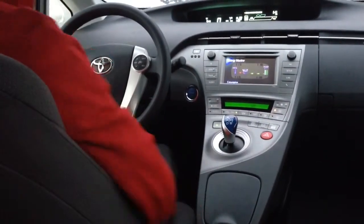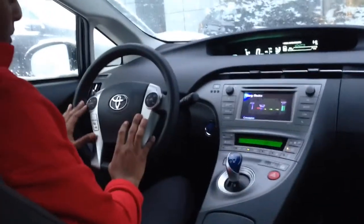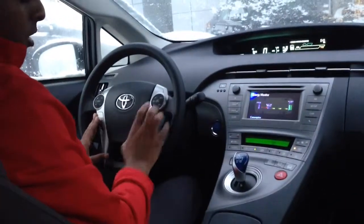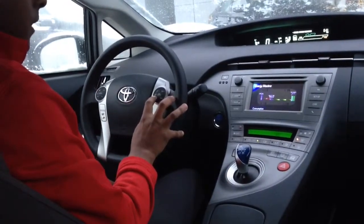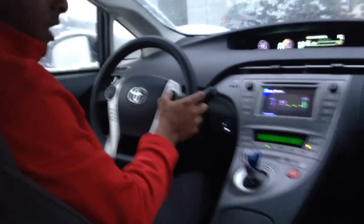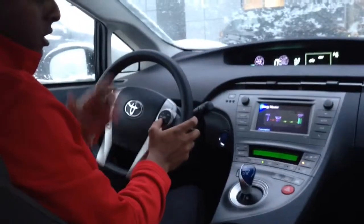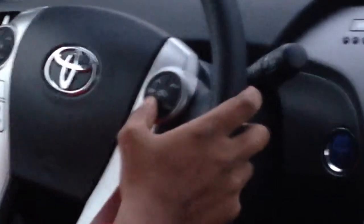Now if we look out here on the steering wheel, yes, you have your Bluetooth audio controls, but another thing that you won't find on most cars is you actually have temperature control of your car right on the steering wheel. Convenient, and you can control the temp of the car just from the tip of the fingers.